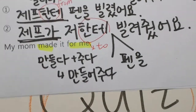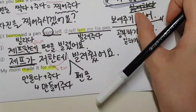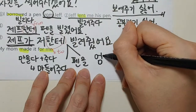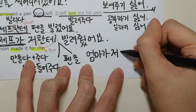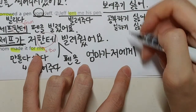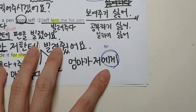Okay, so there's not enough space. Let's use this part of the paper. 만들어주다. 엄마가 subject. 엄마가 저에게 or 저한테. We learned that 에게 means 한테. It means the same thing, to or from, but here it means to.